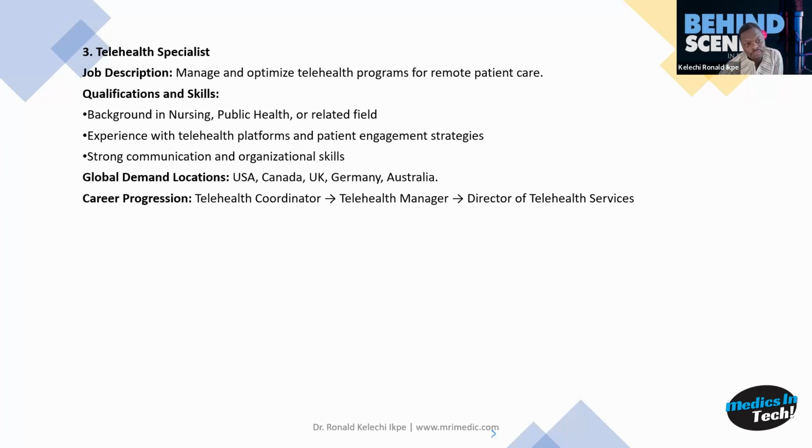So in terms of qualification and skill, having a background in nursing, health, or any medical related field is a good way to get started. If you have experience with telehealth platforms, that usually helps, and patient engagement strategies.